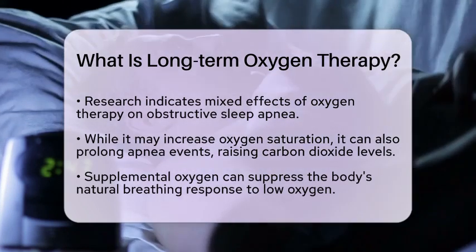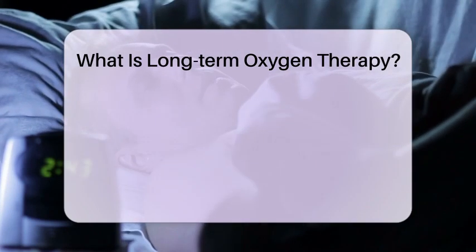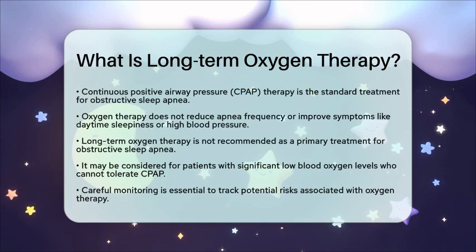It may only be considered for patients with significant low blood oxygen levels who cannot tolerate continuous positive airway pressure therapy or other airway opening treatments. In such cases, careful monitoring is necessary to watch for potential risks like prolonged apnea duration and increased carbon dioxide levels.